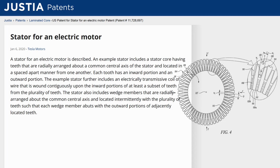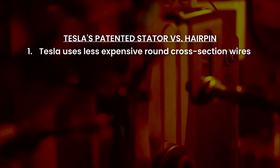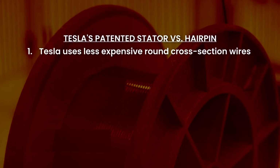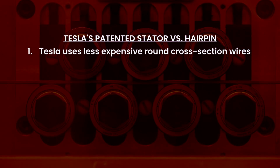The stator Tesla designed represents a significant departure from conventional stator designs, is much easier to assemble, and has higher performance to boot. I won't bore you with comparisons to traditional stators, so let's compare it to hairpin stators. The main differences between Tesla's stator and hairpin stators are: 1. Tesla's patented stator uses regular round cross-section wires, which are much less expensive and easier to obtain than the square cross-section wires required for hairpin stators.